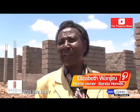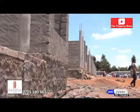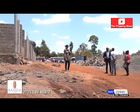Because my home is very small, we are 5 people, we can't share the home, so I decided to buy with my daughter because it is even near Nairobi. If you want to go to Nairobi, it's only half an hour. The shops are very near, and the main road, the Thika Road, is very near. If you want to go to Thika, or to Nairobi, it's very near.